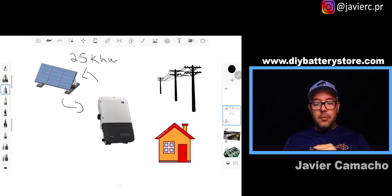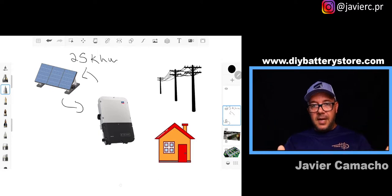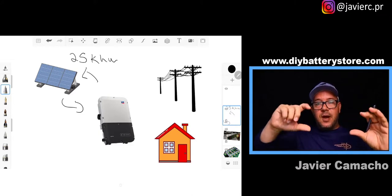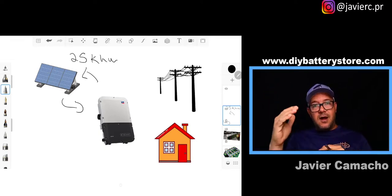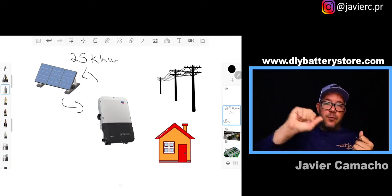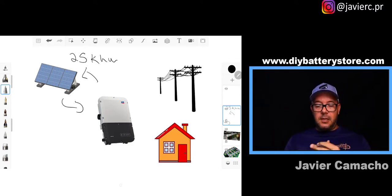It doesn't mean that I'm going to use everything. It just means that that's the maximum amount of energy that I'm allowed to export. Meaning that if I have a system that consumes 40 kilowatt hours, I still have extra energy to get on top of that. So I could have a system of about 65 kilowatt hours of production. I use 40, export 25. That's the main idea with this.